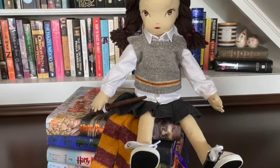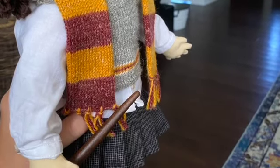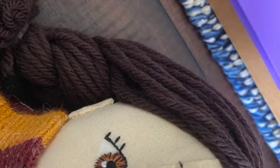So I'll put a few more pictures of Hermione in this one too, so you can see what I'm talking about, with a little wand and the house scarf, all the things. The only thing that's been keeping me waiting is that I can't decide whether to make her Ravenclaw colors match the movies or the books, because they changed them for the movies.